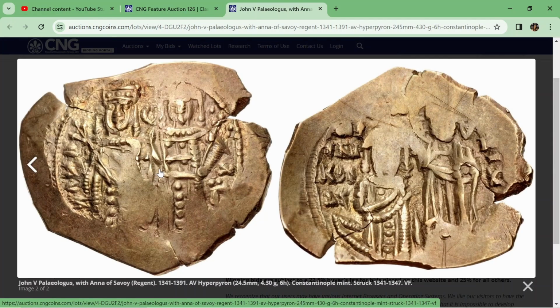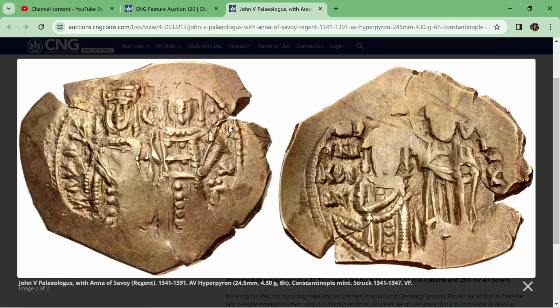This one's fun though. This is one of the better ones I've seen for this type. They don't know exactly when this was issued. It could have either been under Andronicus III or during the Regency Civil Wars for his son, but they've got a lot of issues a lot of times. So this one's quite nice to actually see in the obverse. You've got clear faces for both figures, and that's actually quite rare to see.